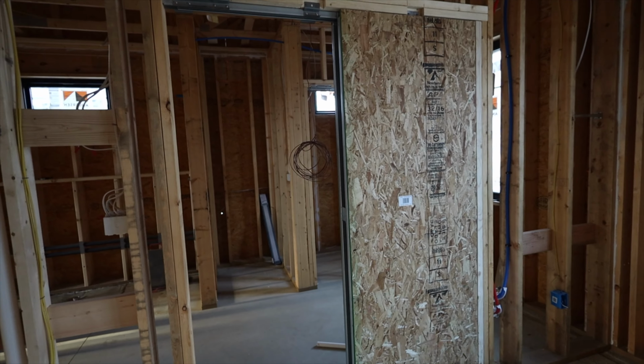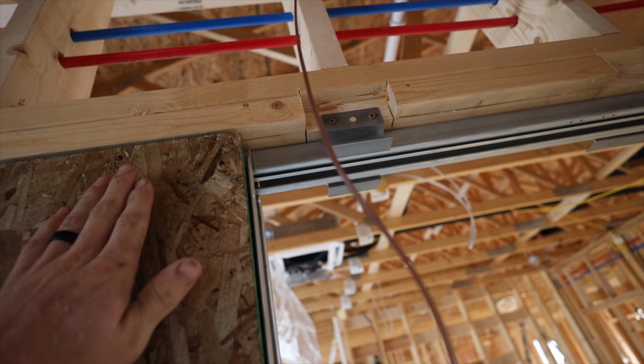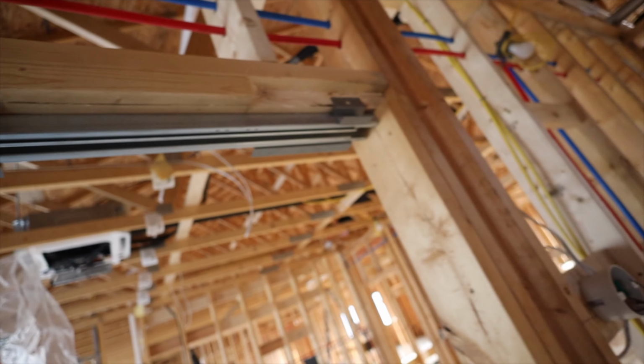This is a big one. We got the pocket doors in, so we can finally visualize the rooms a little better. These were 2x4 pocket doors, but I didn't want to special order the 2x6 ones, so I just furred these out with two layers of 1/2-inch OSB. That way they're nice and flush with the studs, and then drywall will go over top of them.